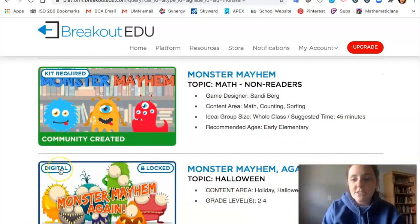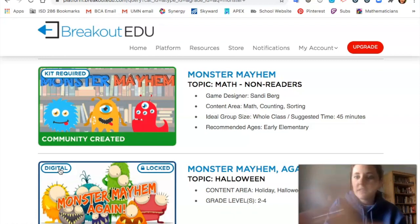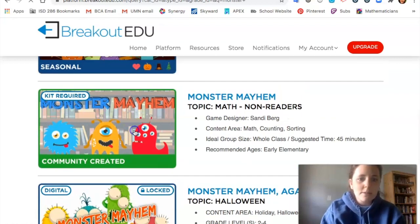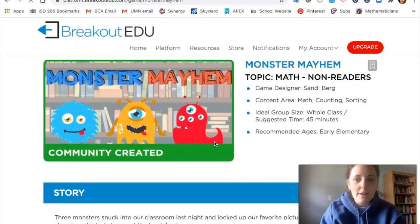But if you see one that says digital, that means all of it's on the computer. You don't have to do any setup. You just start working right away, and it's like a breakout game in the computer. It's really fun. The locked ones, those are the ones that you do have to pay for. They're not totally free. So let's click on this Monster Mayhem one to show you how they're set up.